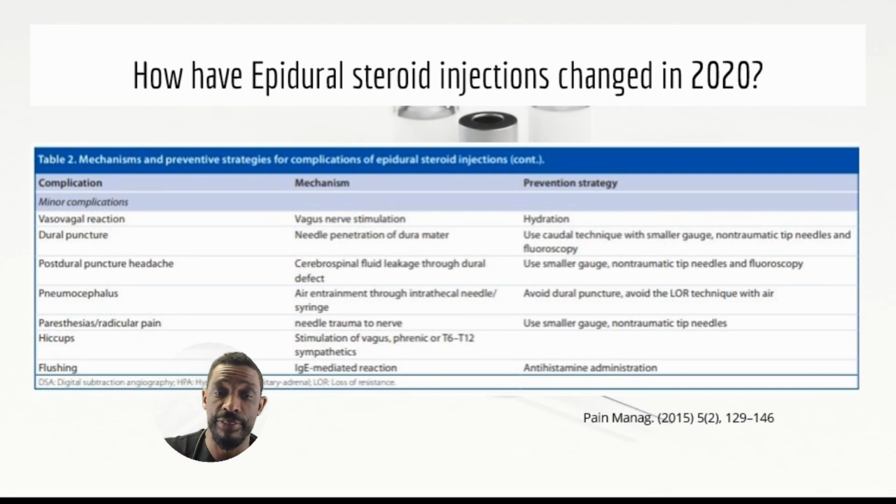So can you have a vasovagal reaction? A vasovagal reaction is stimulation of the vagus nerve, which causes you to have a drop in blood pressure and sometimes a fainting episode can occur. Can you have a dural puncture, where the needle goes a little bit too far and gets into the CSF fluid and causes a CSF leak, with traditionally a headache that happens afterwards?